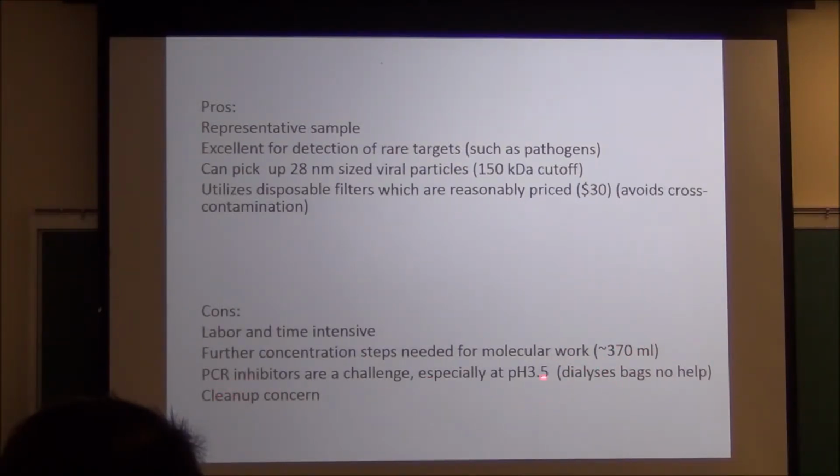There was a chance of PCR inhibitors, which we saw, especially when we adjusted the pH of the sample to 3.5. And this we need to work on. And the cleanup concern is that it's again labor and time intensive. It uses bleach, a large volume of bleach that you need to recycle in your lab.